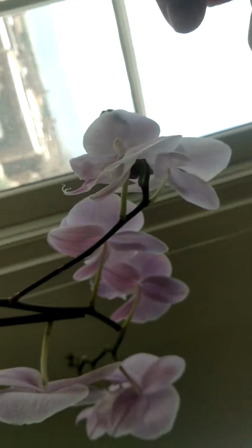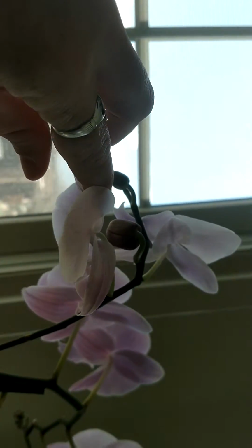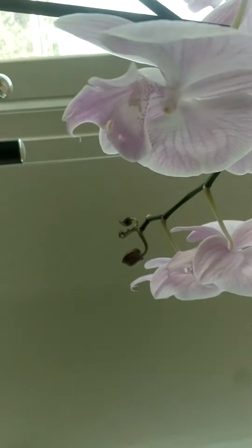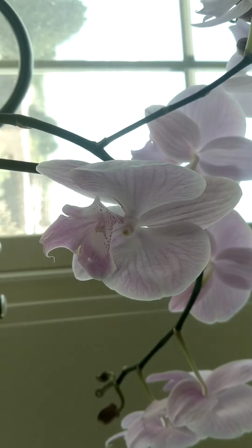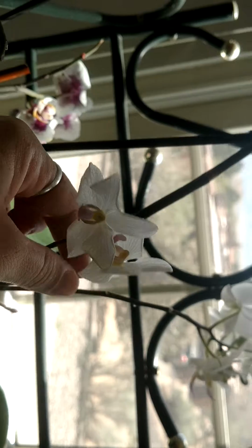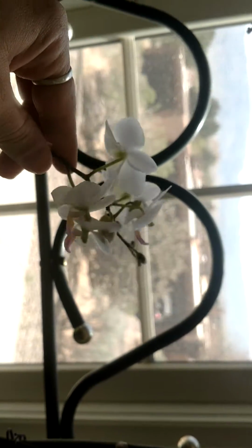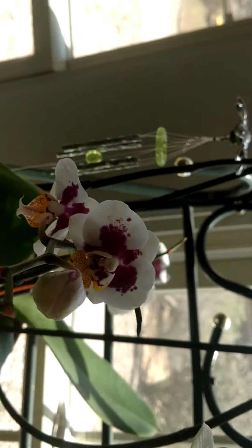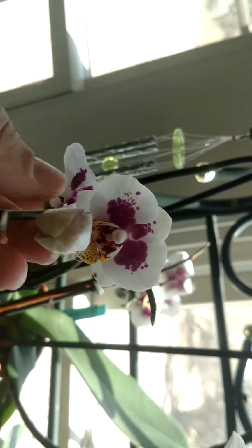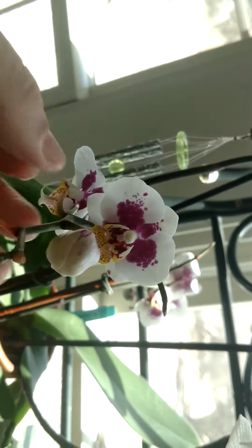And this one is a no ID, big lip fowl. It's putting out some more blooms, and it's happy. It's doing well. And this spike is fading. This one has been covered in happy sap and growing. This is a recent one I got at Trader Joe's, and unfortunately it had bud blast, rotten roots. I repotted it, and it's struggling a bit.